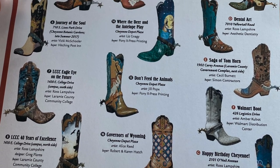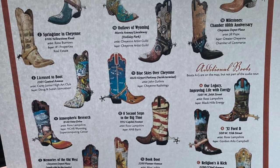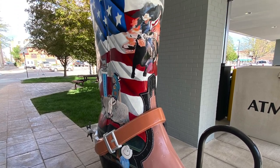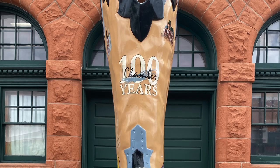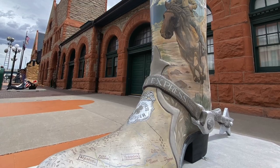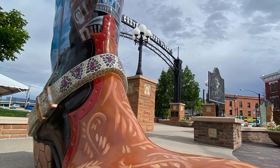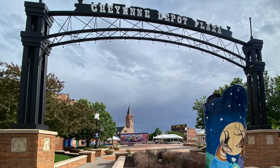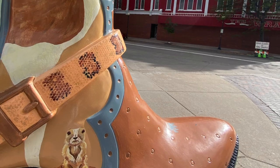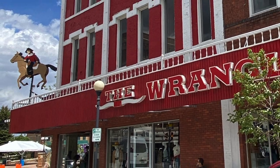Apparently, it's a thing. Cowboy boots around town, like an Easter egg hunt. Each boot is painted by a different artist and has a different theme, and there are 25 of them to find. This one was hidden in a drive-through ATM. This one celebrates the 100th anniversary of the Chamber of Commerce, and there's a Pony Express boot right next to it. There are more to be found around the Cheyenne Depot Plaza, with names like Where the Deer and Antelope Come to Play.